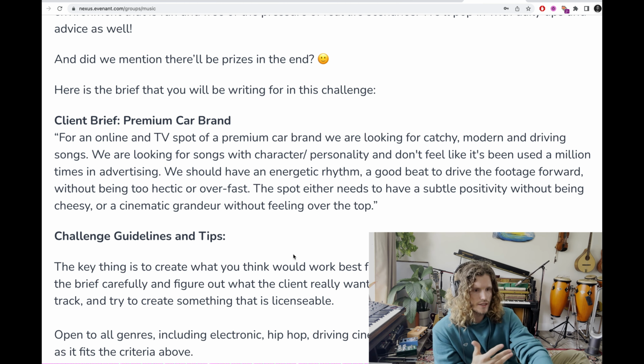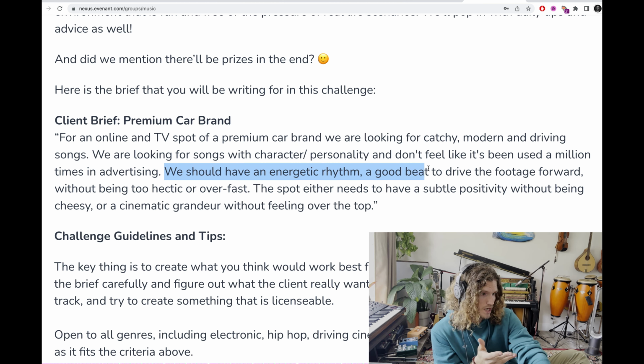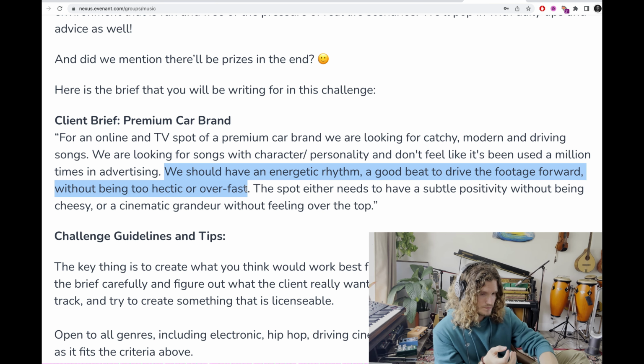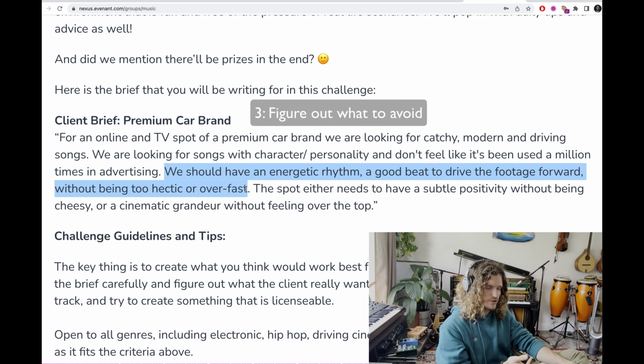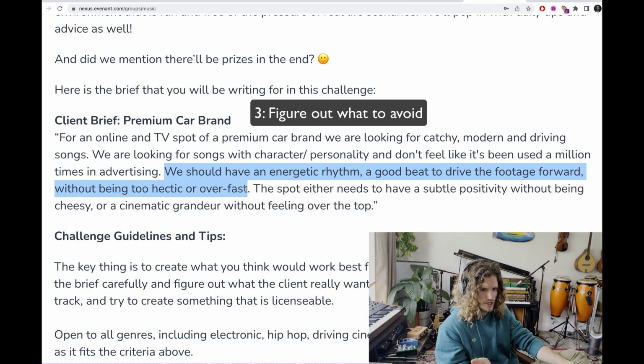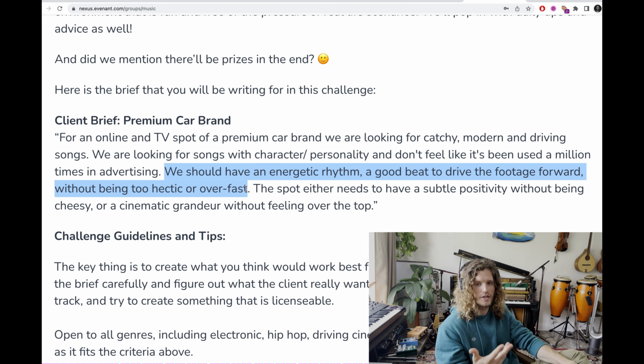So what we can see here is that we need to have an energetic rhythm, a good beat to drive the footage forward without being too hectic or overly fast. Since I know that is an essential part of the track, I would definitely not be making some kind of elegant, slow piano ballad with sweeping string lines. So that is out of the question, even though you could have more elegant, prestigious tracks for certain car commercials, but this is not what they're looking for in this case.